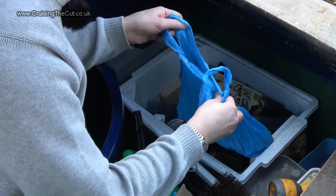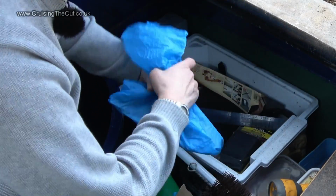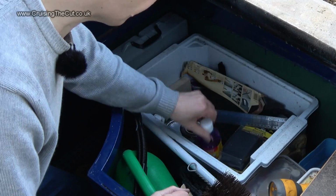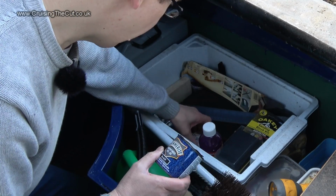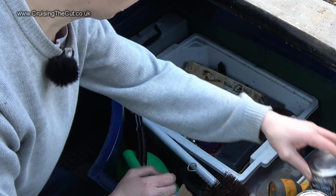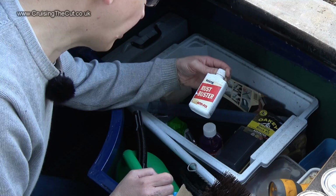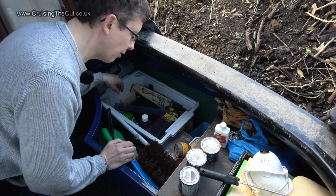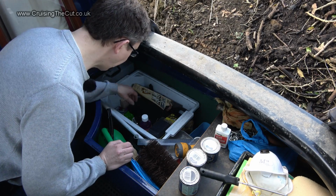What's in here? This is going to be as much a voyage of discovery for me as it is for you. Oh, that's just more sandpaper. And then I've got some methylated spirits, a sanding block, some Hammerite black, some Hammerite white, some Hammerite silver, some, oh, this must be so old, rust buster. I think this came with the boat and it looks pretty old to start with.